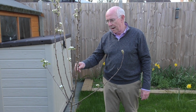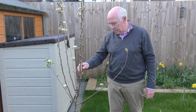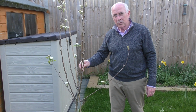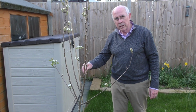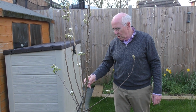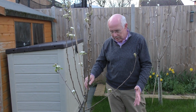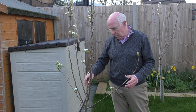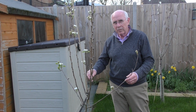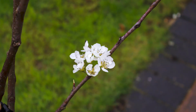This is a success. This is a pear. It's a conference pear that we put in. It never quite stood up straight, and so one of the things that we did when we were reorganising the garden was the chaps that were doing the grass and the topsoil actually stood this one up straighter for us. So it has been moved effectively as far as the tree is concerned, and I'm delighted to say that it's now coming into blossom.